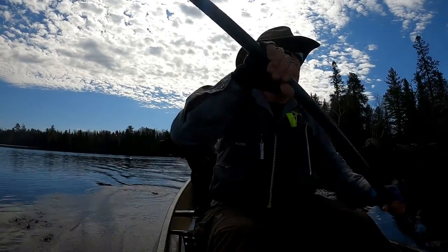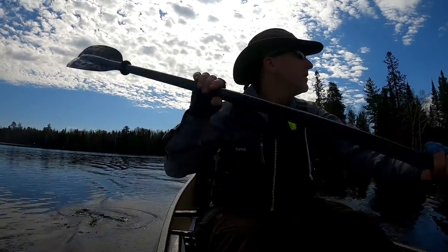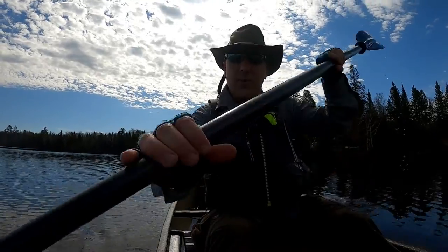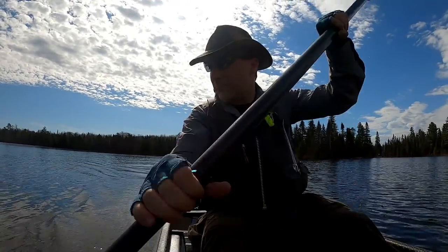I planned on doing the Frost River, but I didn't know if it was going to be an issue with high water levels, so I opted for this. Not sure what we're going to do. I got maps for it this time. Yeah, it's a crazy year for Boundary Waters.